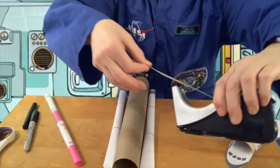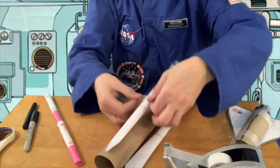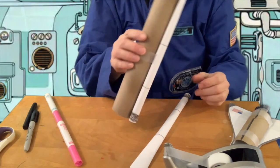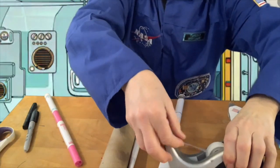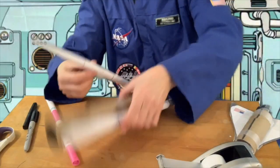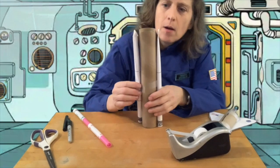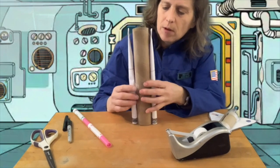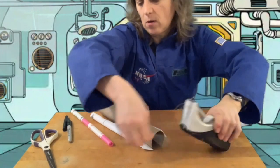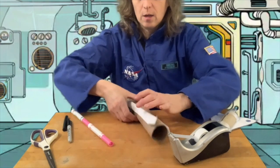Just going to get a big piece of tape. And I'm going to tape my solid rocket booster onto the fuel tank, the external fuel tank. I'm going to tape the other one on too on the exact opposite side. Okay, so this is what I have. I have my fuel tank and my solid rocket boosters. If that's wibbly wobbly like mine is, I'm just going to add another piece of tape. I don't want that guy falling off. Or maybe I do if I'm going to have him fall off for pretending, but I'm not.